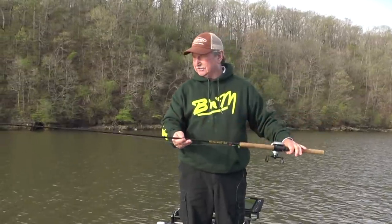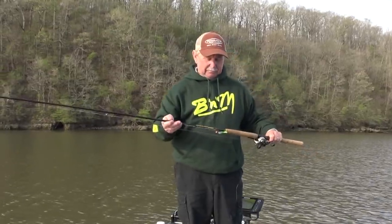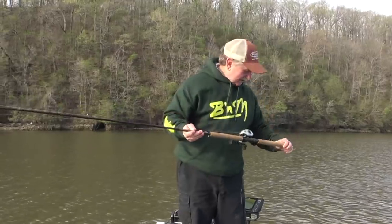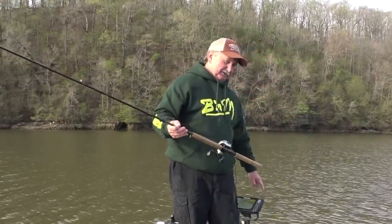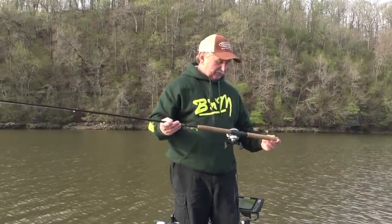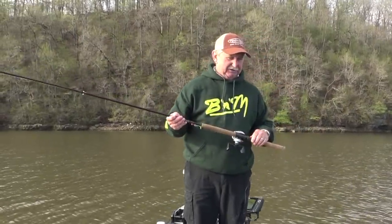I love it. It's sensitive. It's got a good backbone. It's just a great rod. I've also got an 11-foot rod, just like it, a Sam's Super Sensitive, but in an 11-foot version. I'm getting ready to pick up with this homemade jig on it.